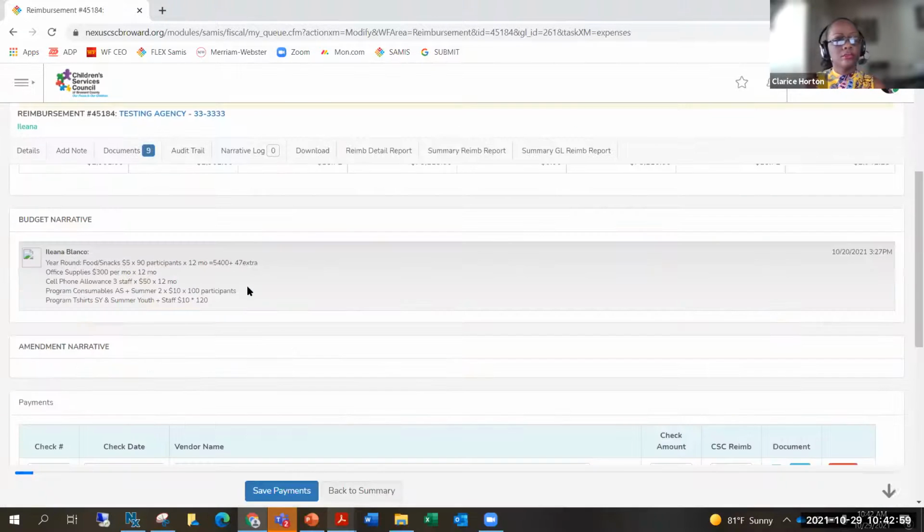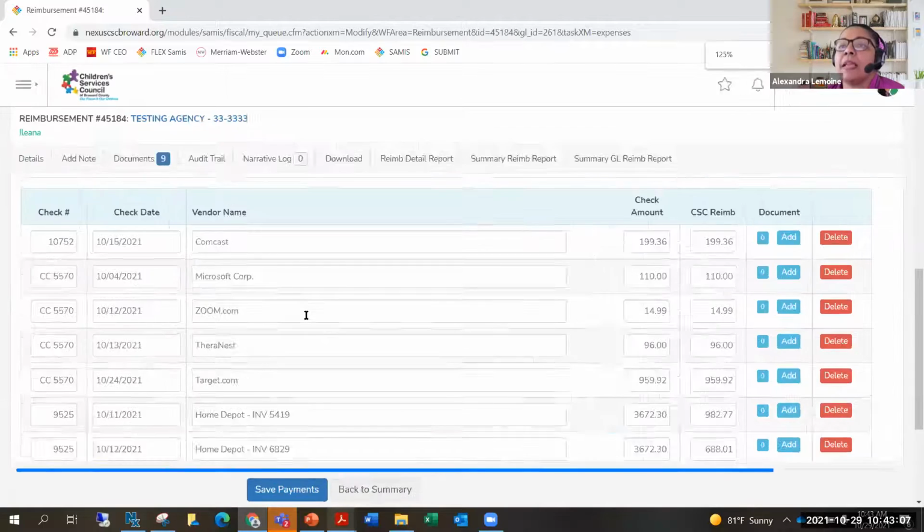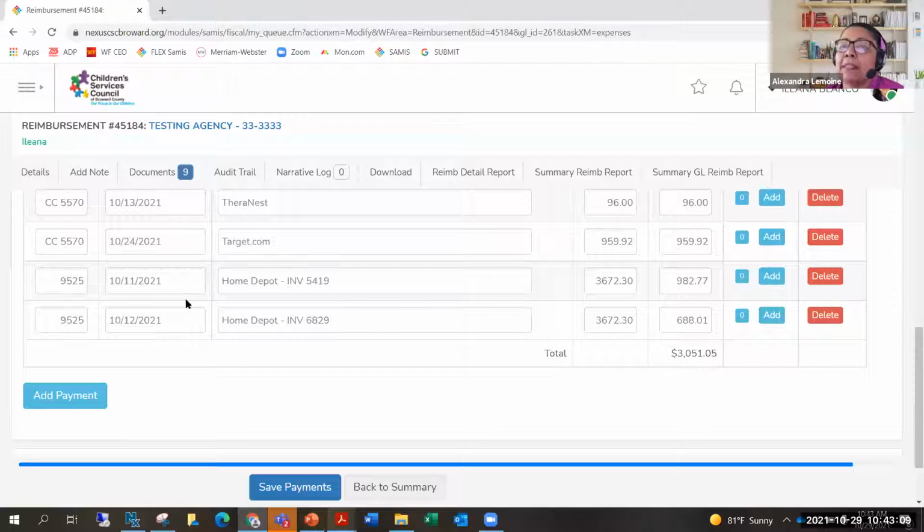1600 is the biggest one, so we can do that. Here we go. See that perfect example for the Home Depot that Ilyana has, the two lines on the bottom? They are on the exact same sheet, the exact same credit card. They have different invoices, but under the same form of payment. So here she mentioned the invoice number 5419. The check total is $36,000, but the amount that we are asking CSC to reimburse is $900. So that's what we were saying.